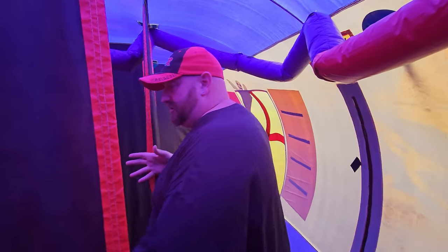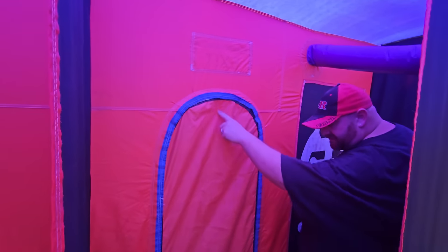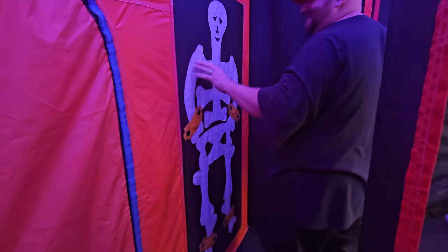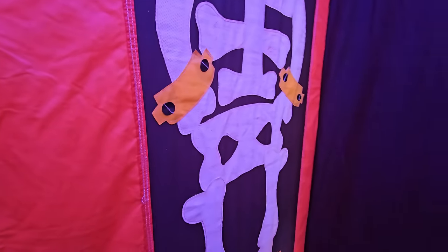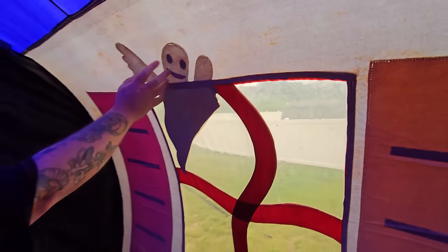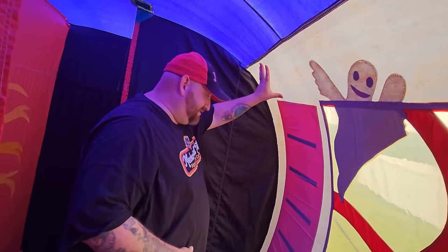All right, around this little bend here, look at this. It looks like you can un-Velcro this to make another way through the maze. Then we have a skeleton here, a life-size skeleton on the wall, shackled to the wall. As we come through here, you can see another window and how there's a ghost up here on the outside. This is really thick, good quality too, guys.